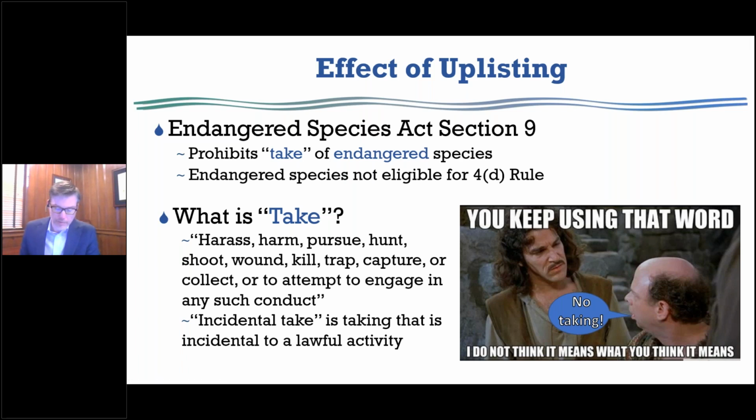I know a lot of folks are probably familiar with this, but just for anyone that isn't, what is a taking of an endangered species or a threatened species? It's a very, very broad term, sometimes characterized as looking at a species funny. Harass, harm, these are very broad terms. Any damage basically to a species or potentially some of its habitat is made unlawful as an unlawful take.